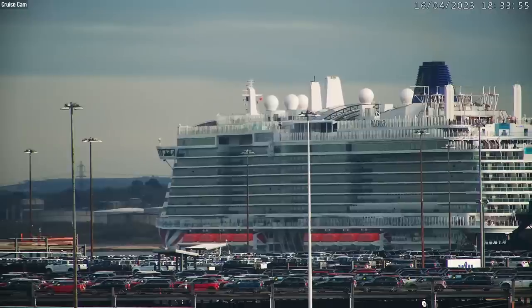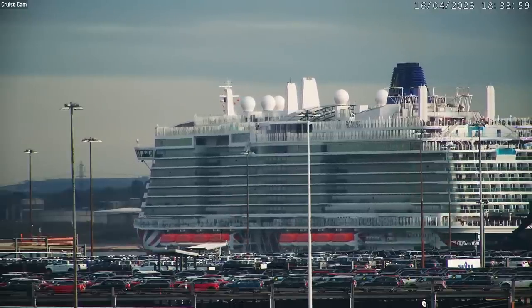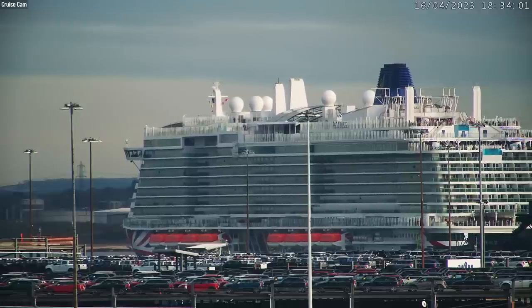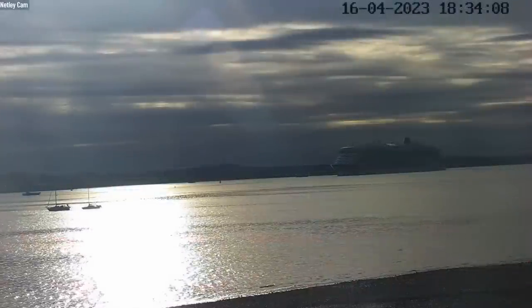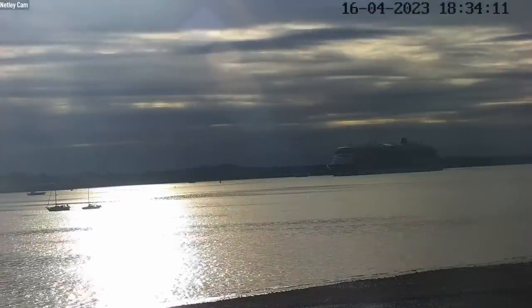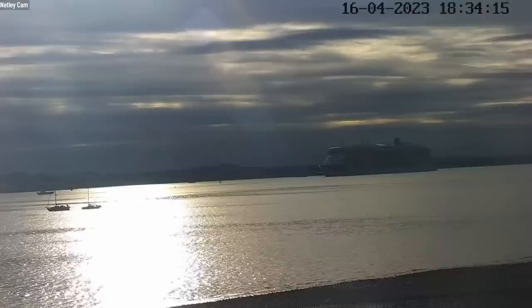Now, I may be complaining about the weather and the darkness, and how good it is that we have sunny evenings now so we can see the ships. The only problem with that is now we've got sunny evenings, the sun is reflecting off the water. Never a happy captain here. Always something to complain about.